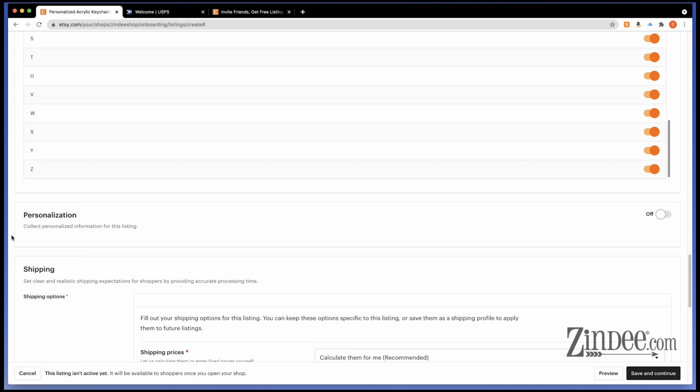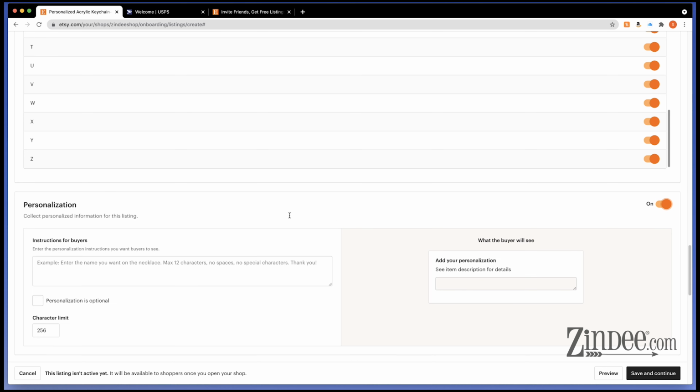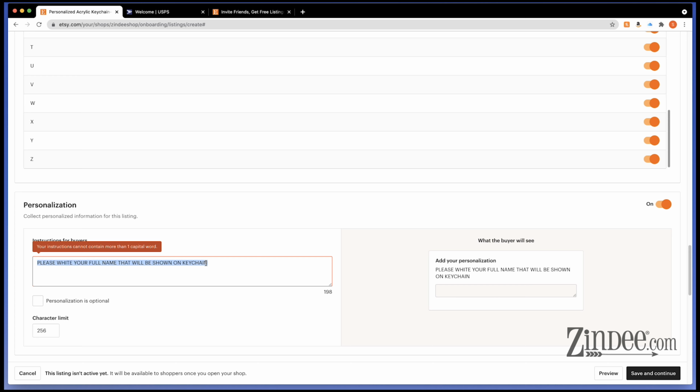Another option that you can do is personalization, which is better if people need to write in a name or anything like that because you'll need more information. But let me just show you how that works. So if we put it on, you would put your buyer's instructions right here. So anything you wanted them to tell you, like, please write your full name that will be shown on keychain. And then in this little box, they would be able to put their entire name.